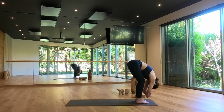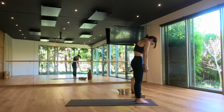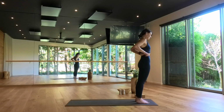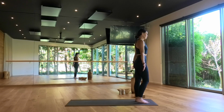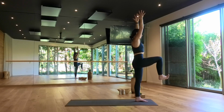And when you're ready, gently roll up through your spine, no rush, come to stand. Once you're upright, roll through your feet a few times, heels to the toes, and find your stable center. Left side now, so spread your left foot wide. On an inhale, raise your arms, right knee to chest, find your steady gaze point, just pause for a moment.